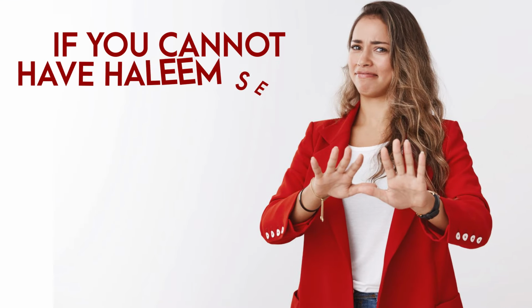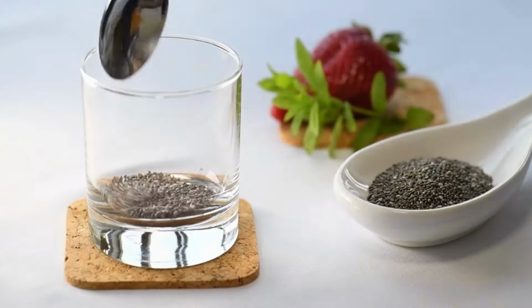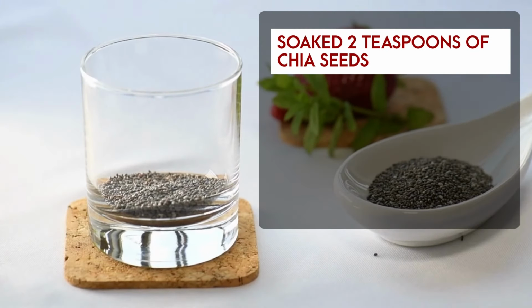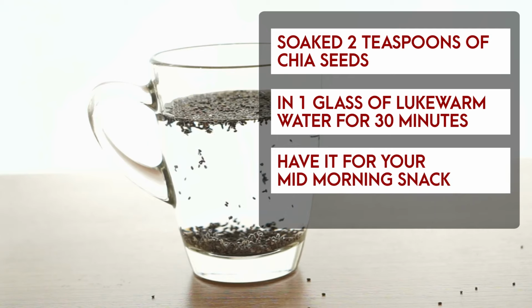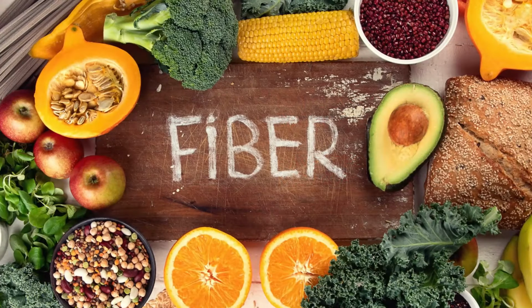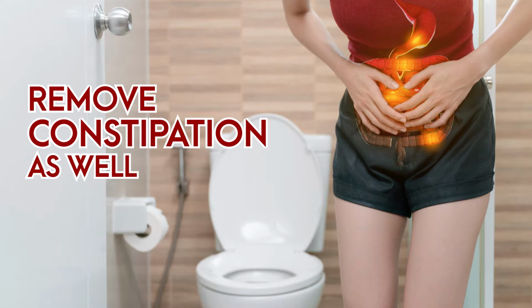If you cannot have halim seeds, then you can always have chia seed water as well. Again, soak 2 teaspoons of chia seeds in 1 glass of lukewarm water. Let it sit for approximately 30 minutes and have it for your mid-morning snack. It's a great source of fiber and calcium, and at the same time relieves constipation as well.